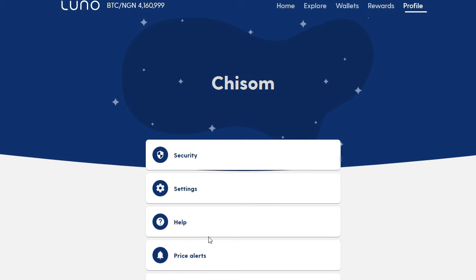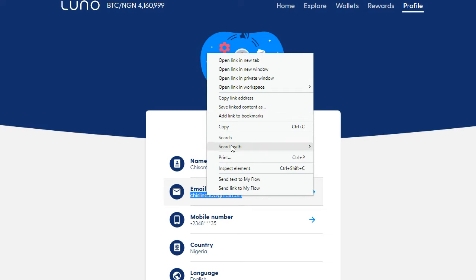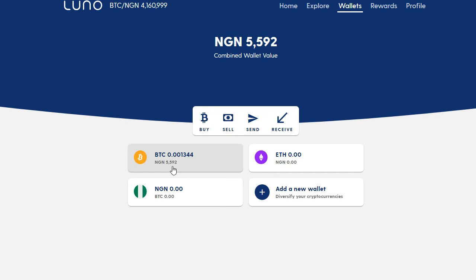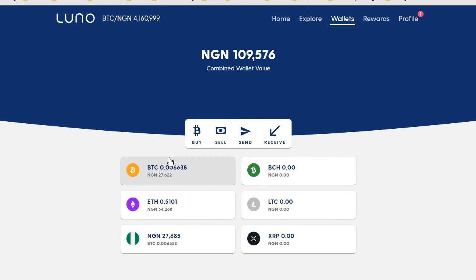You can ask the person for it, but since I'm here, I just simply go to settings and copy the person's Luno email address. Okay, and I want to send Bitcoin to this person. So let's go back to wallet. What we'll have here, take note, is 0.001331344, which is 5,592 Naira worth of Bitcoin. So let me go ahead and send 10,000 Naira worth of Bitcoin.